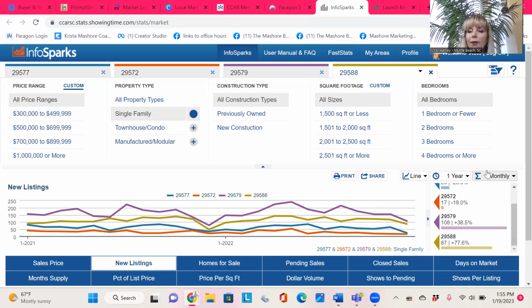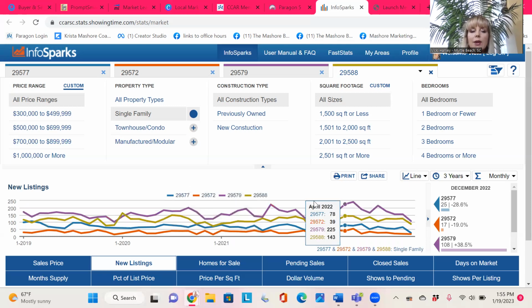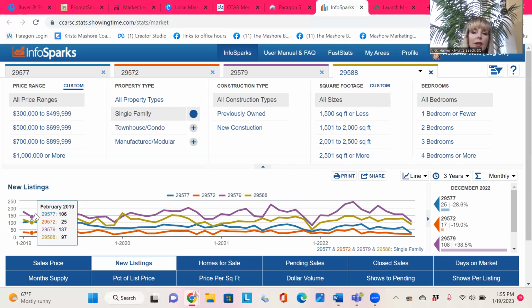And I can even go back further just so you can see on here. Let's go back 3 years. So 3 years was 2019, right when COVID was starting to hit. COVID hit probably around this time, between February and March, when everything closed down here in the Myrtle Beach area. So, okay, we'll go all the way to January.